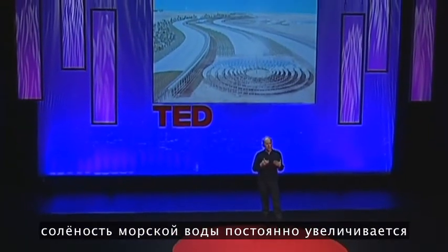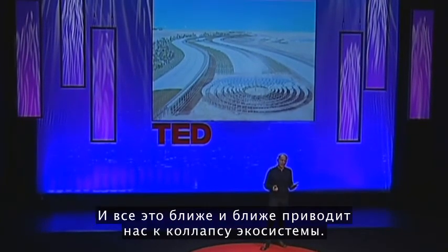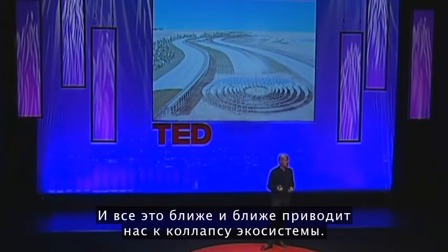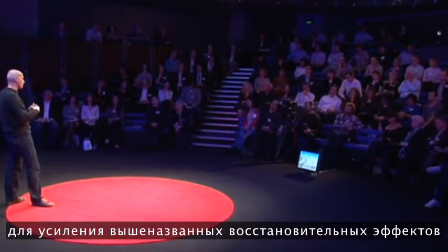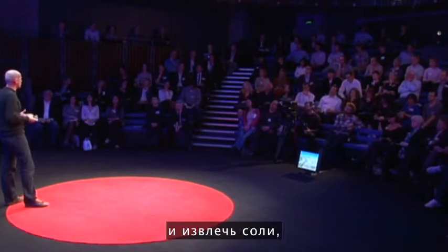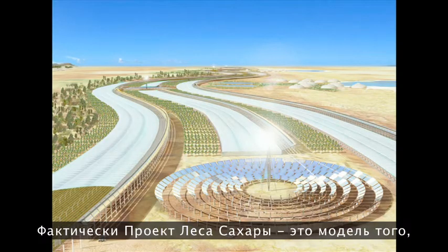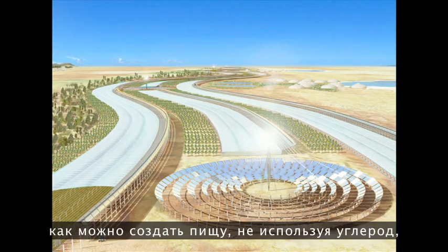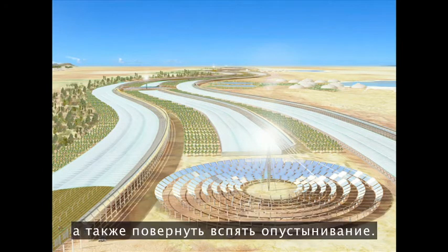And in parts of the Arabian Gulf, the salinity of the seawater is increasing steadily due to the discharge of waste brine from desalination plants. And it's pushing the ecosystem close to collapse. Now, we would be able to make use of all that waste brine. We could evaporate it to enhance the restorative benefits and capture the salts, transforming an urgent waste problem into a big opportunity. Really, the Sahara Forest Project is a model for how we could create zero-carbon food, abundant renewable energy in some of the most water-stressed parts of the planet, as well as reversing desertification in certain areas.